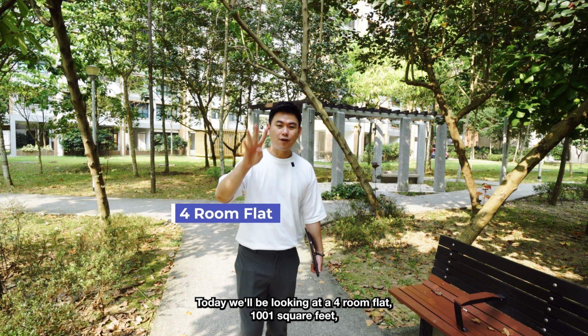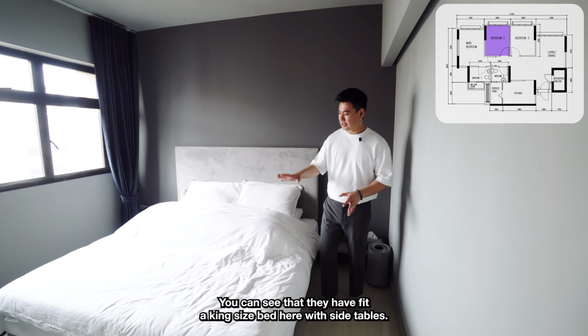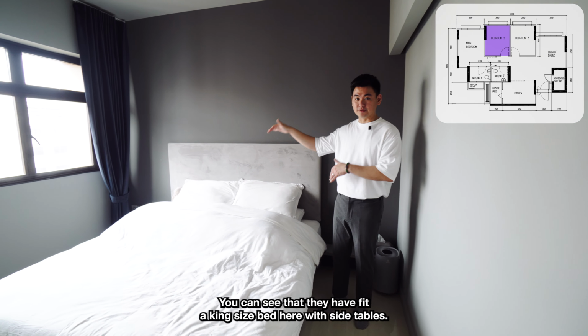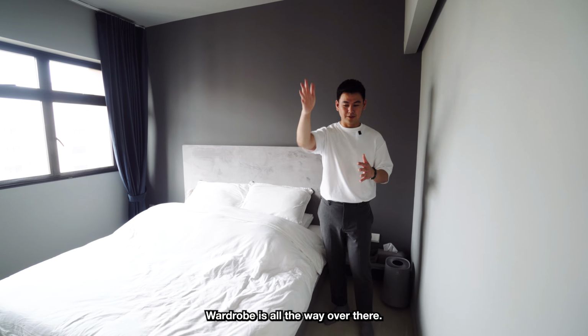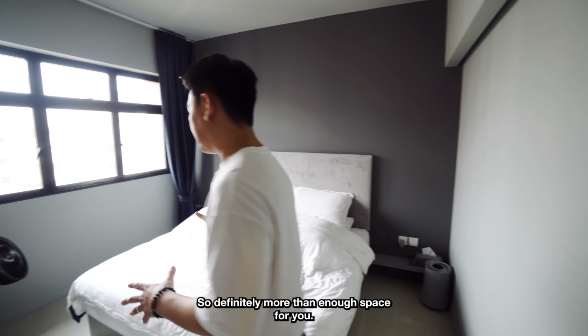Alright, now let's take a look at the master bedroom. So this is their bedroom area. You can see that they have fit a king-size bed here with side tables, and they are able to fit this because there's no wardrobe here. Wardrobe is all the way over there. So definitely more than enough space for you.